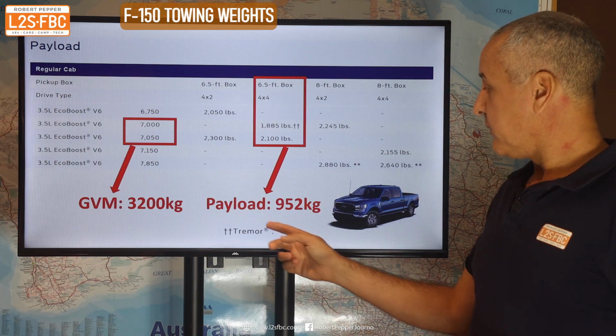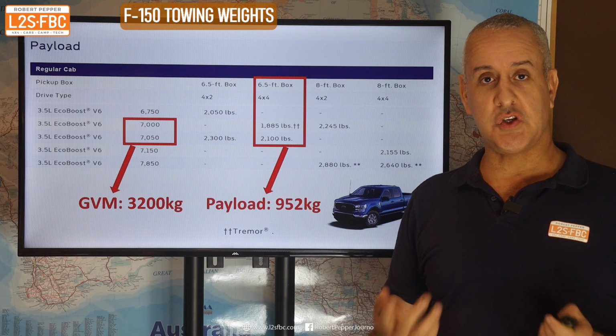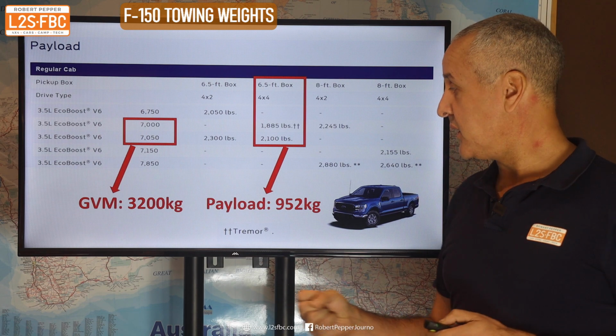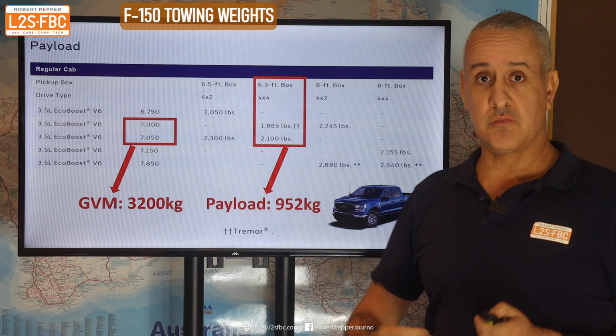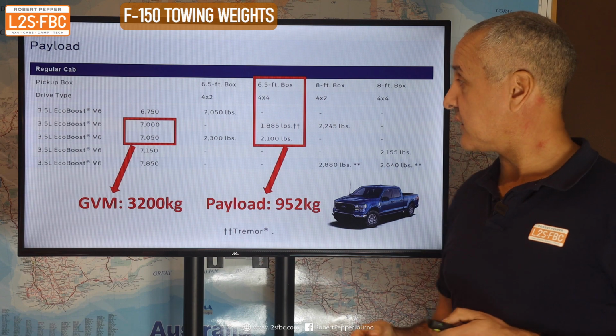Now the payload, again, that comes out to around about 952 kilograms, which is a lot, but you've got to look also at whether the GVM will remain the same into the Australian versions. It may change a bit, and also that tare weight as well. Obviously, the higher the tare weight goes up, the less the payload comes down, but the payload is looking pretty good at 952 kilograms. For a vehicle of this size, I would have liked to have seen it at 1,100, but 952, I think that's kind of workable.